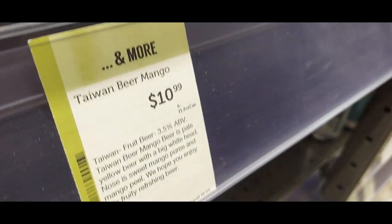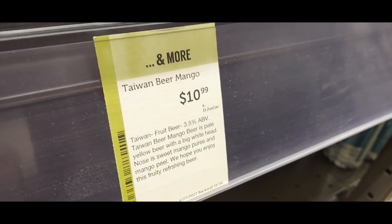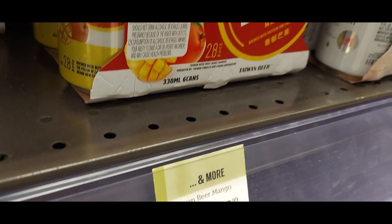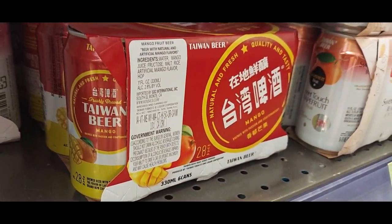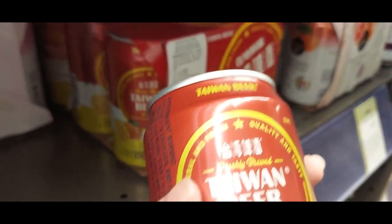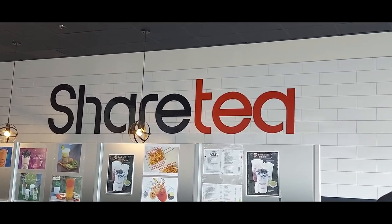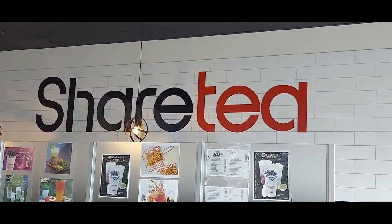The lychee just tasted like straight up beer. The mango was better, but not by a lot. Our last stop was Sharetea to get some boba and fruit tea in case we didn't like the beer, because disclaimer, we don't really like alcohol.